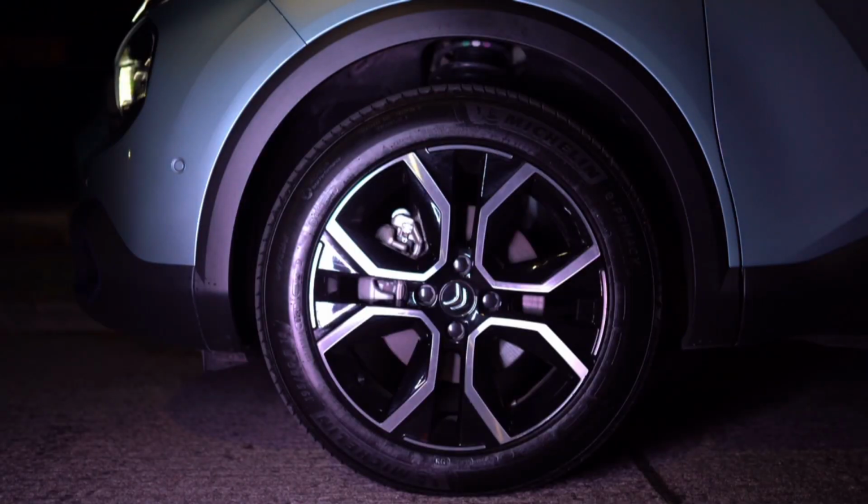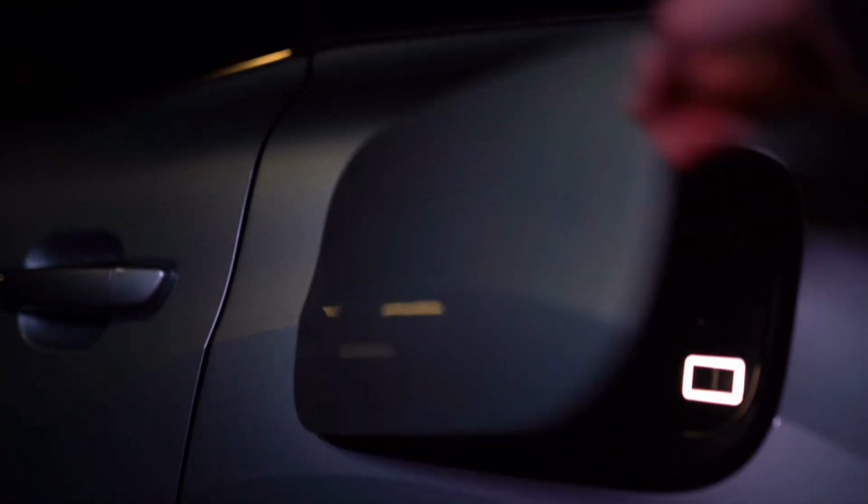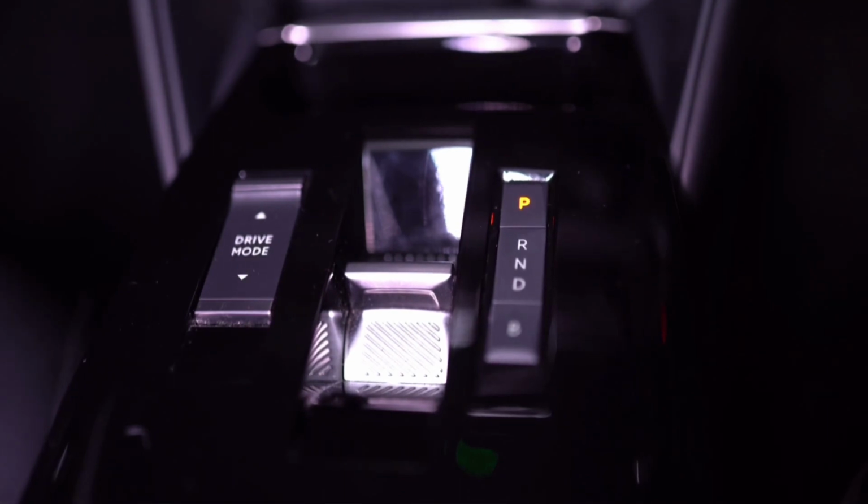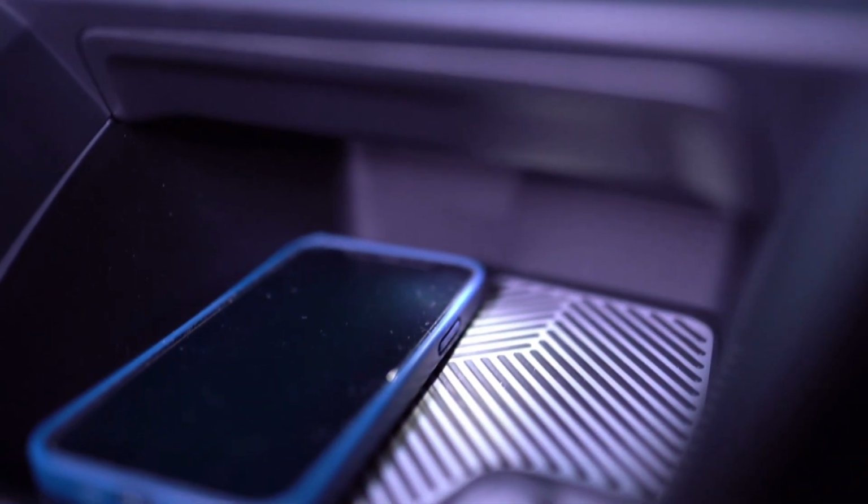There are loads of storage options up front. Under the central armrest you've got a cubby, there's another cubby in the front of that, and with two cup holders you've also got a tray which acts as a hidden compartment if you want to put valuables in it when you leave the car.